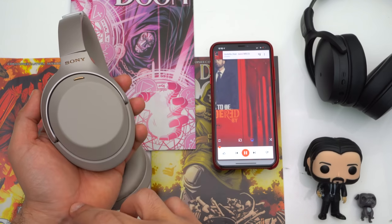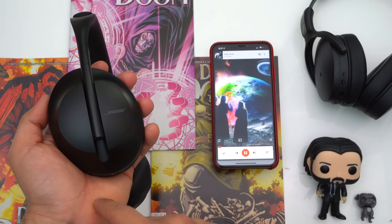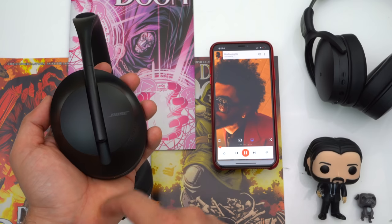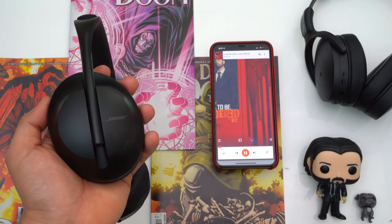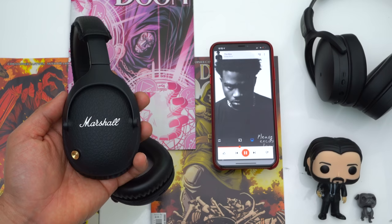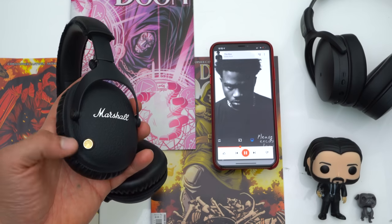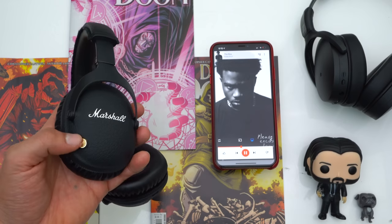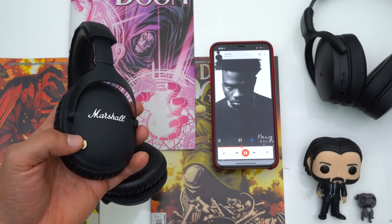Now, when it comes to you actually controlling your music, both the Sonys and Bose are using touchpads. Now, even though both of these touchpads are easy to use and they're very accurate, I gotta admit that using Marshall's physical control knob is just easier and more direct. So, if you just don't want to deal with the touchpad at all, then you could just go with the Marshalls.